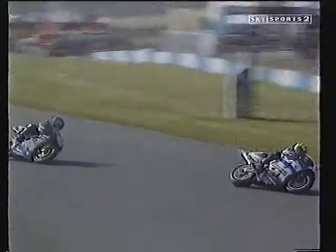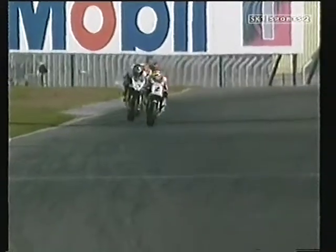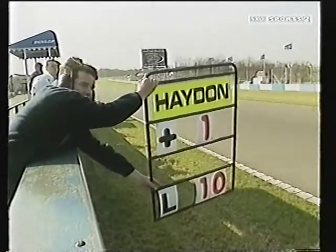These front guys aren't running quite as quickly as they were. Look at the flames coming out of the Suzuki's exhaust again. I have to tell you, he was waving his way into that braking area at Goddard's. Hayden plus one, 10 laps. We're on lap 10 of the 19. Oh, and again, backing it right into Redgate.